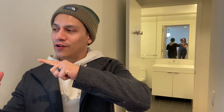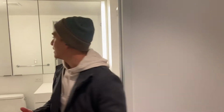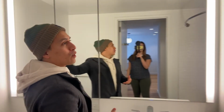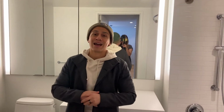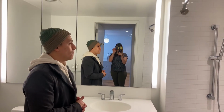So we just saw the bedroom, the living room, the kitchen, and now we go over here to the bathroom, which is actually also very nice. When you go in here, you can just see how bright it is because the fluorescent lights that they're using, it makes it really, really bright. So if we move here, Natalia might actually have to start a beauty channel because of how bright the light is here.